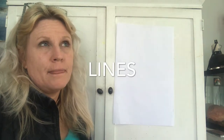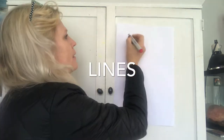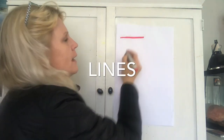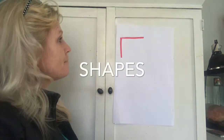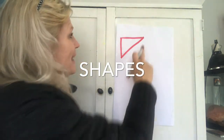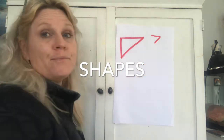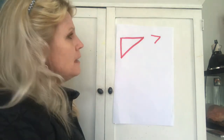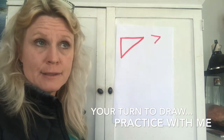Lines. First line I'm going to draw is just straight. I'm going to try. Okay, that's a pretty straight line, side to side, top to bottom. If I make another straight line and connect the two other lines, I have a triangle. Yay! And I made angle lines here. This is an angle line. That's an angle line.